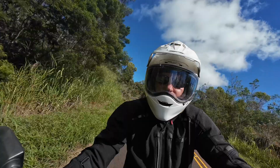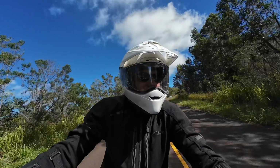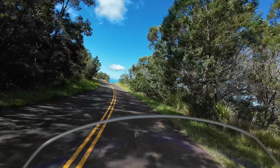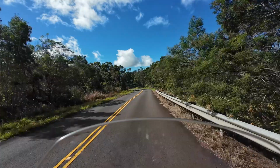We're going to turn the camera around and show the road view, and we're going to take the twisties of Koke'e Road down to Kekaha without commentary. We're just going to put some music on and we will ride the twisties down Waimea Canyon on Koke'e Road to the ocean at Kekaha. Enjoy this stretch of absolutely fantastic Mauka to Makai road on the T7 Yamaha.